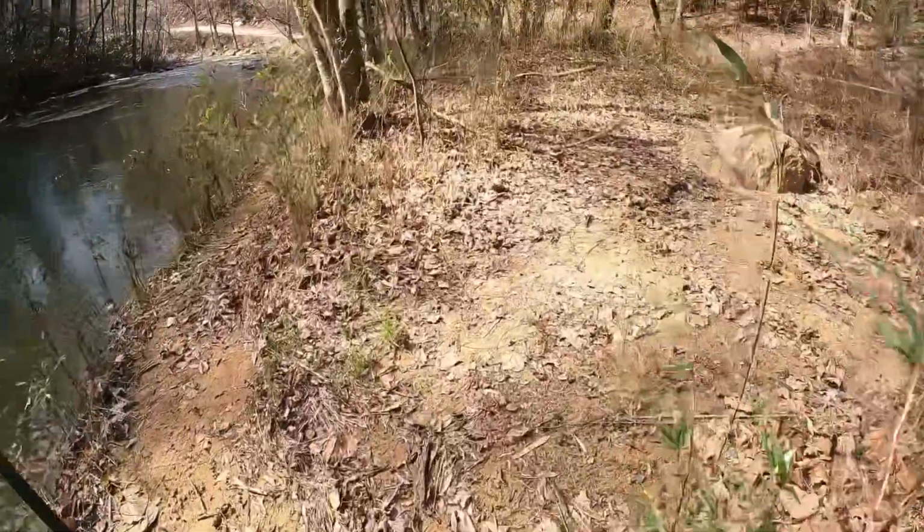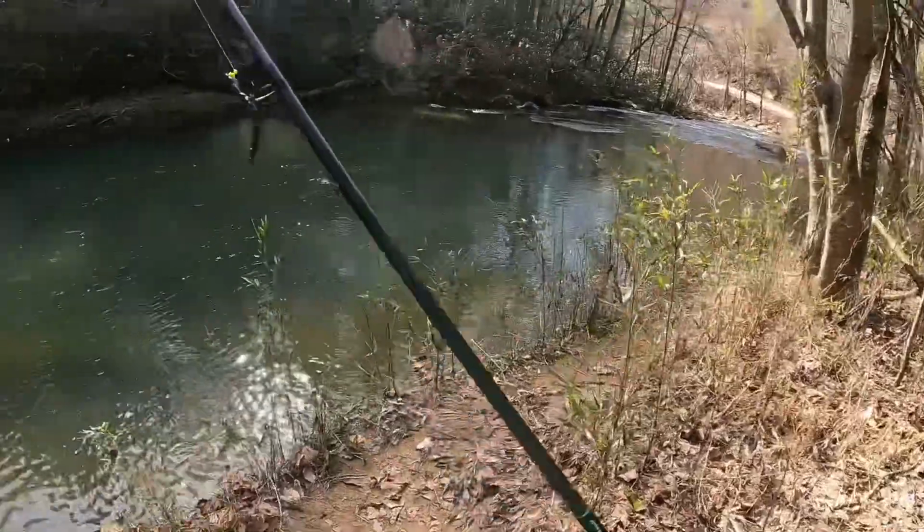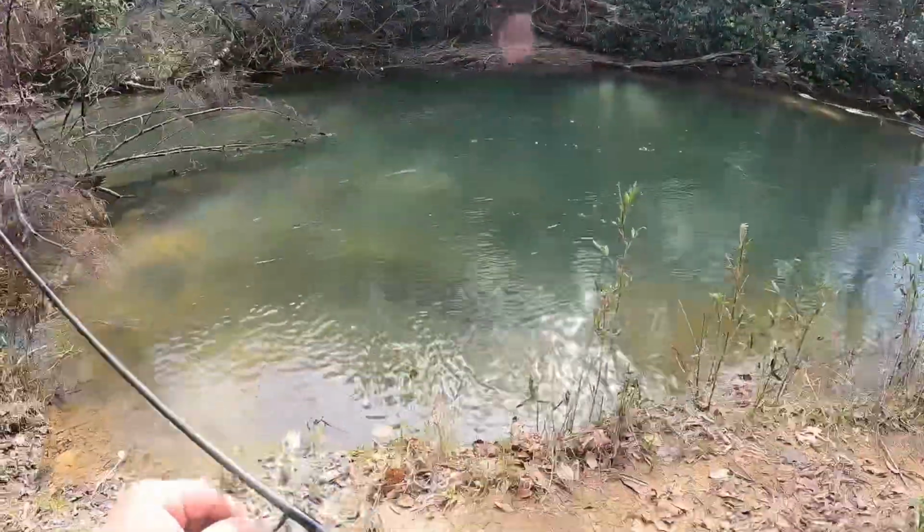Okay, that was a really bad idea to go that way. I almost ended up in the creek here.